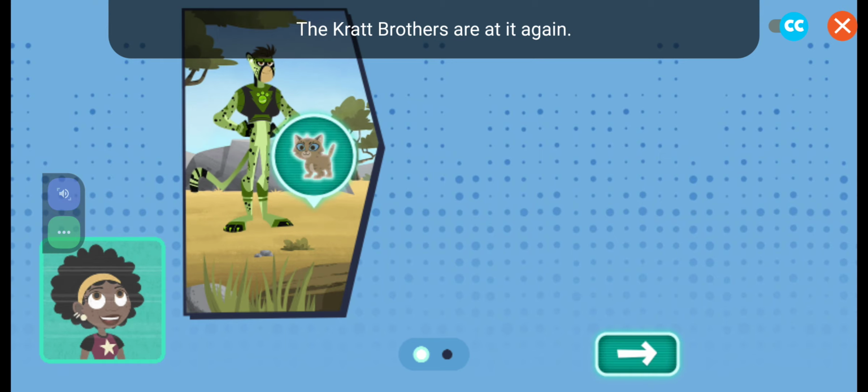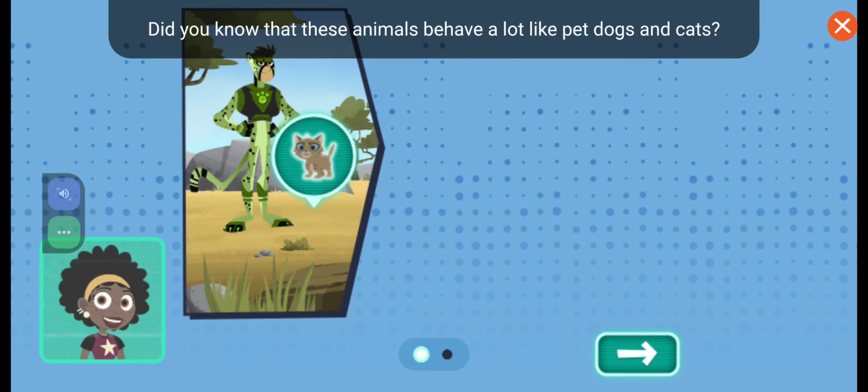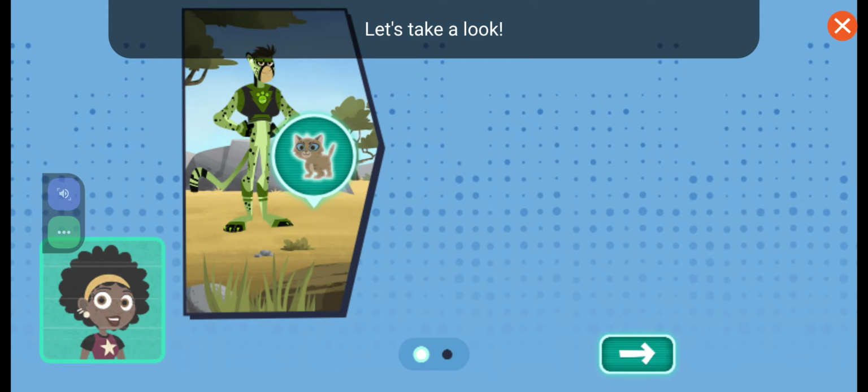The Kratt brothers are at it again. This time, they're looking for a lost kitten and lost puppy on the African savanna. Did you know that these animals behave a lot like pet dogs and cats?